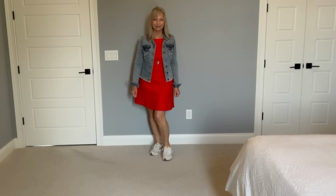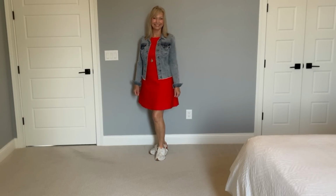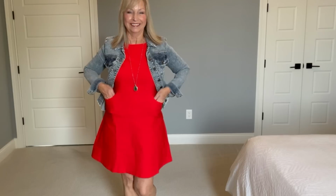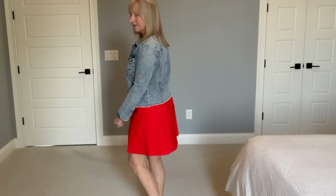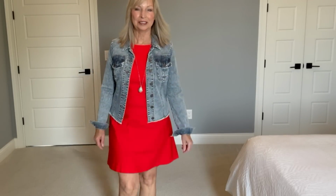So what I did is I styled it first with my Cut From The Cloth denim jacket. It's a frayed bottom jacket, and it is actually still available on Amazon for $89, and Nordstrom also has it for $89 at the time of filming. I will leave links for everything that I can down below if you're interested in taking a look. But you know, I really like it, and I like it with my New Balance gym shoes. So that's the first look.